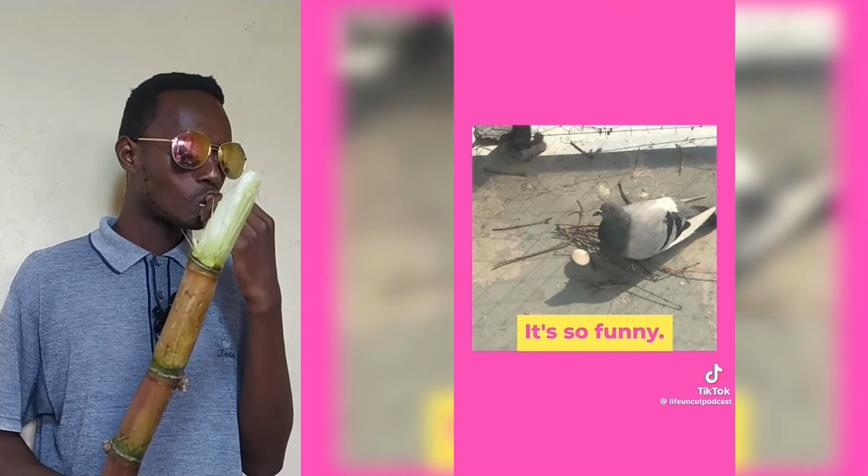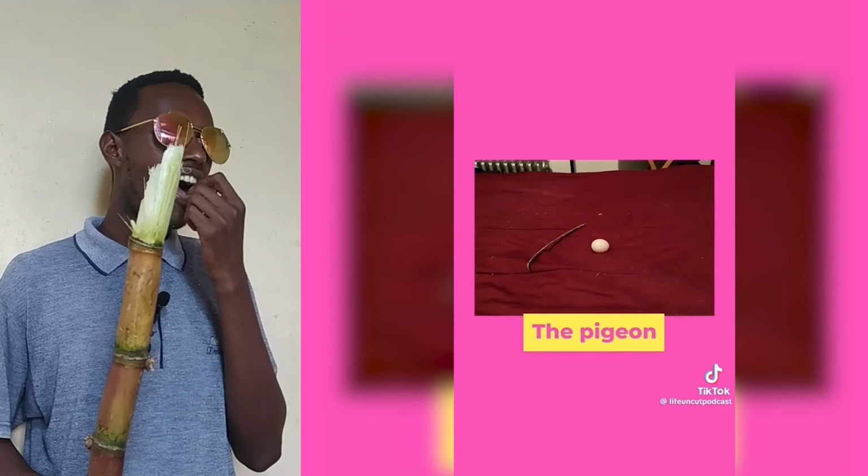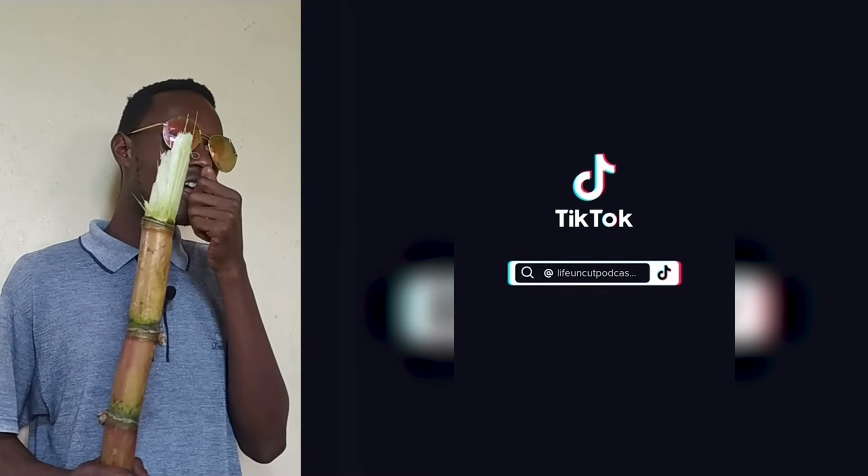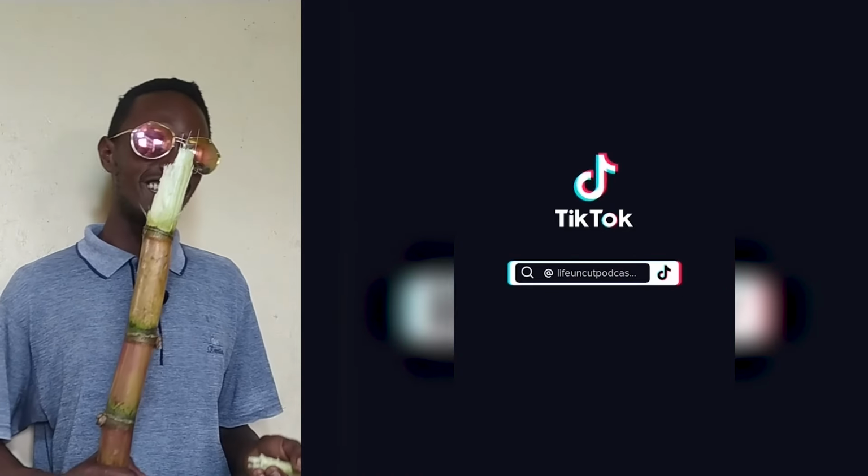It's so funny. If you've ever felt bad at your job, if you've ever questioned or had imposter syndrome and thought, maybe I'm not equipped for this, Google pigeon nest and it will make you feel better. Look at that one. The pigeon put a stick and an egg on a bed. Look at this pigeon, it laid an egg under a car. Like, it's so funny. Oh, that's interesting. I didn't know that, man.